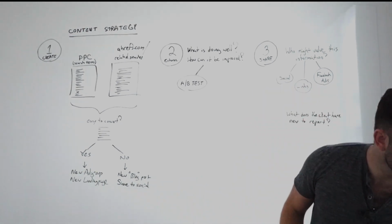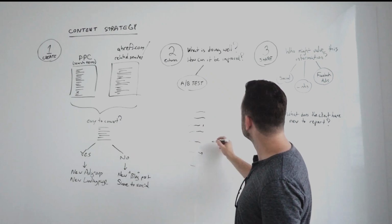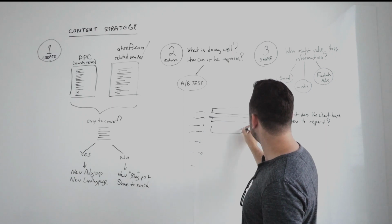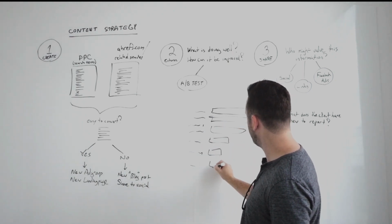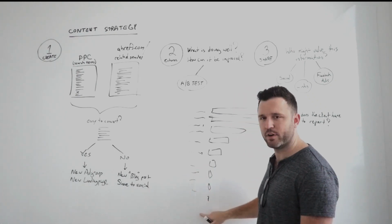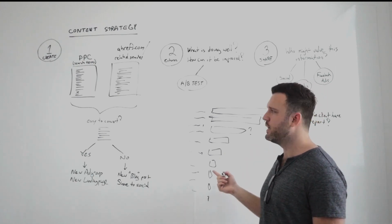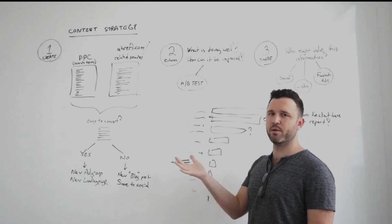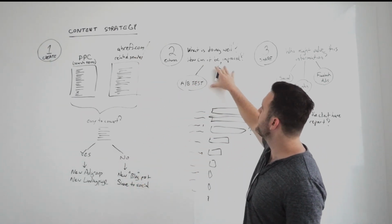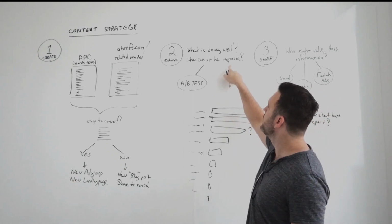What's going to happen is you're going to have a list of your pages, and some pages are going to have a lot of traffic, and then it's going to fall off. There's sort of this 80-20 rule where there's a lot of pages out here that are getting very, very little traffic. So the question is, what are these pages up here that are getting a lot of traffic? And since people are already seeing them, how can we improve them? So that's pretty simple here. We're looking at our analytics, asking what is doing well, what's getting a lot of eyeballs, and then how can it be improved?